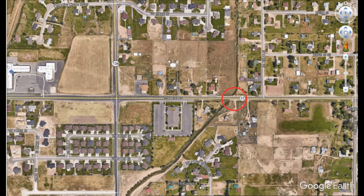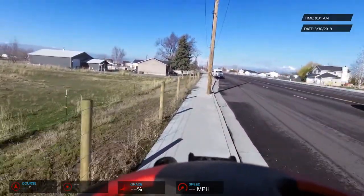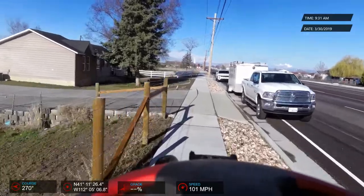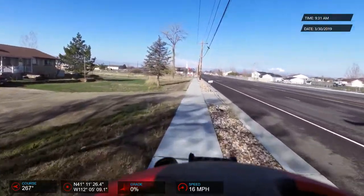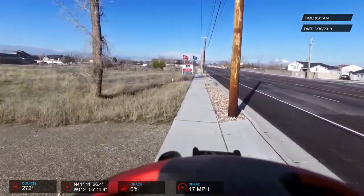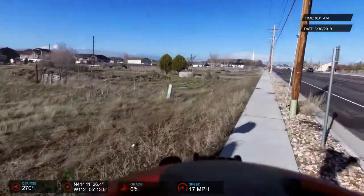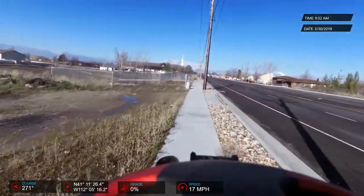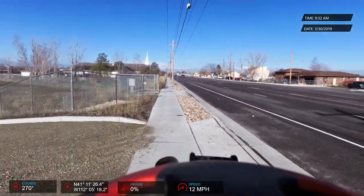Okay, the first pedestrian facility we're going to talk about is this pedestrian tunnel that is on 4000 south and about 4700 west. It's actually about 0.2 miles east from 4700 west, and it is 1.3 miles from the other pedestrian crossing that's at 3500 west, to the east of this pedestrian tunnel. We're going to see exactly how muddy and nasty it is and how it actually doesn't connect to anything just yet.